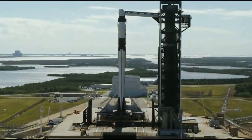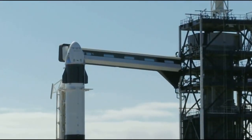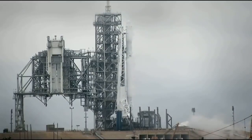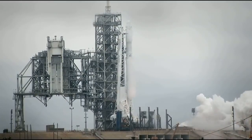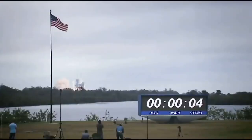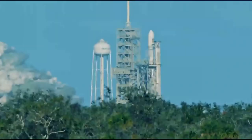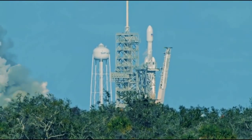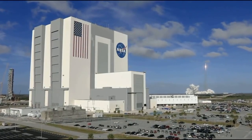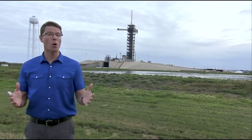A new crew access arm, a modernized steel and aluminum structure so NASA astronauts can bridge the distance between the launch tower and the Dragon crew capsule. Just under 6 years after the last Space Shuttle launch, fire and smoke returned to 39A when SpaceX launched NASA's 10th cargo resupply mission to the International Space Station. And a year later, SpaceX showed off the pad's versatility, launching a triple-boostered Falcon Heavy rocket on a test flight. And that helped propel the number of launches here over the century mark, and more are planned.